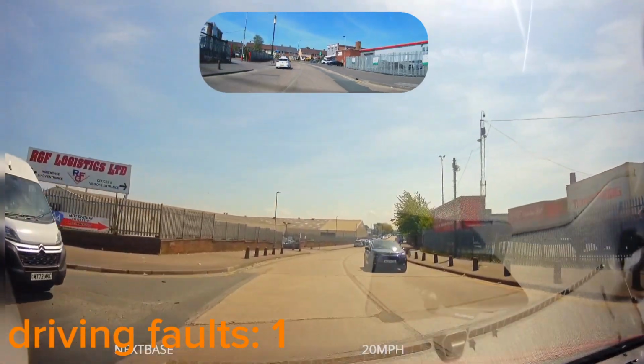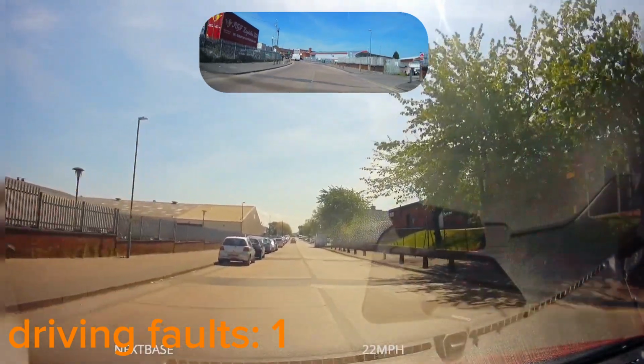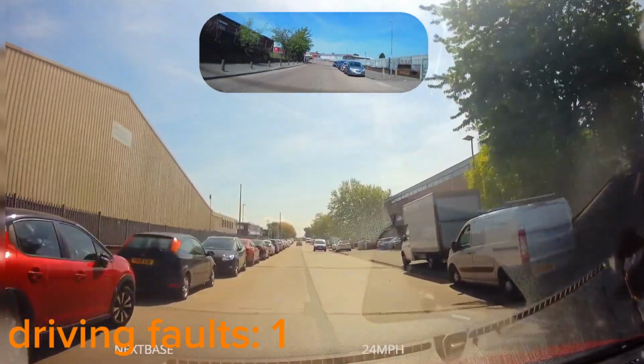So we're now nearing the end of the test. What you'll notice is they haven't done their manoeuvre yet, so it is going to be a reverse bay at the test centre. This can be quite a hard one to practice as the examiners don't allow you to practice in those bays.